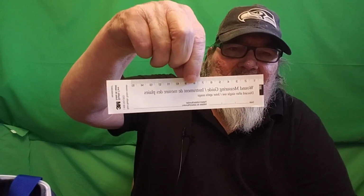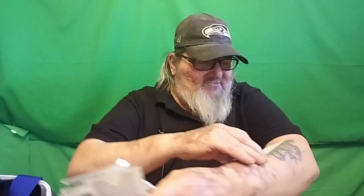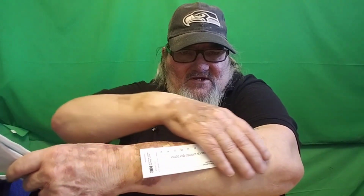This is a wound measuring guide. It sticks to you so that you can get an accurate measurement. I'll try to get it over here where you guys can see it. So you just stick it to your skin, and then you can measure it. You may be talking to the EMTs or something on telephone or ham radio or something like that.